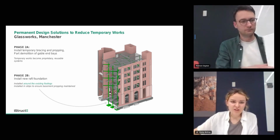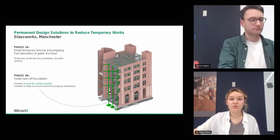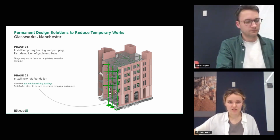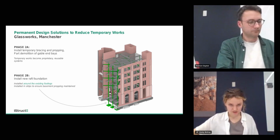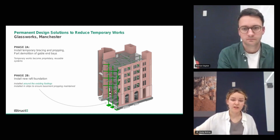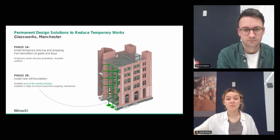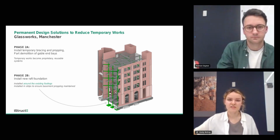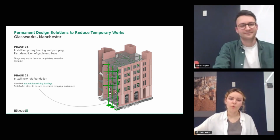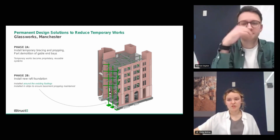So then we get into the fun side, which is installing a new raft foundation, or basically installing a new structure around the existing structure. Now, the installation of the raft footing, as Pat's touched on, was quite complex because we needed to install it carefully around the existing pad footings. We also needed to be quite careful because there was an existing basement in there, in terms of the stability to the retaining walls, making sure that that was maintained while the raft was replaced. Now, Pat's going to go into a bit more detail in terms of how.